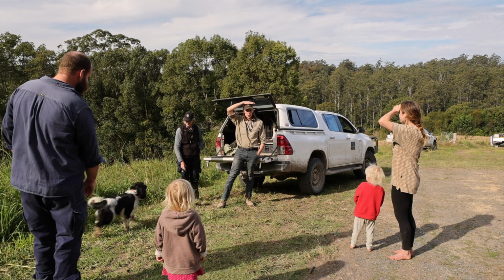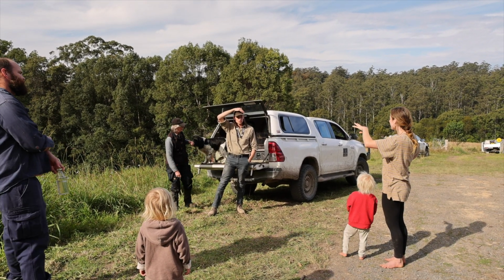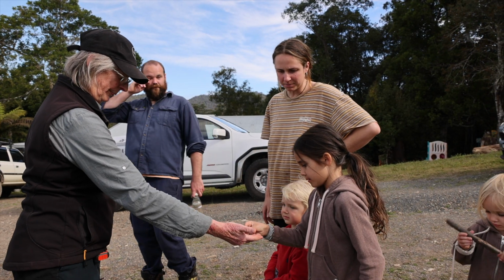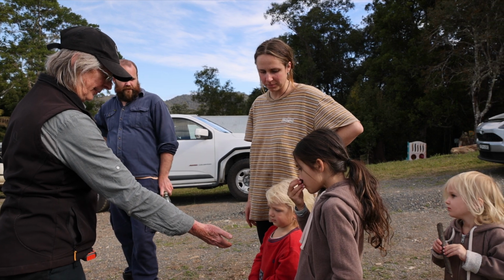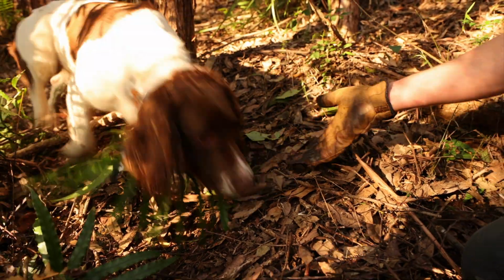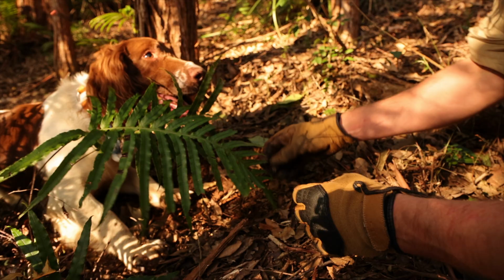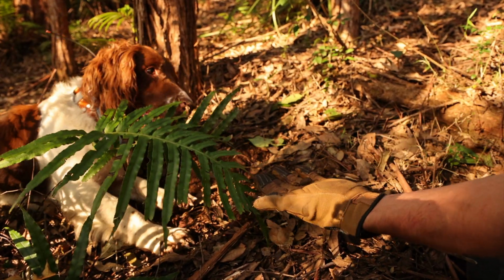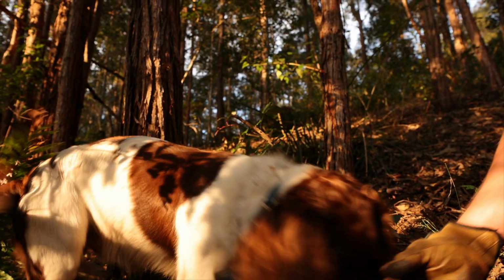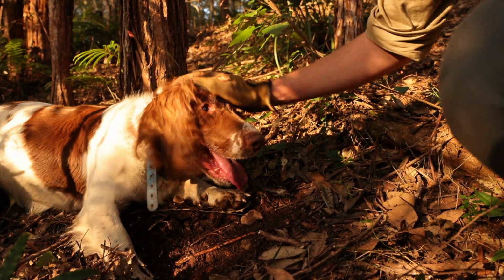It's a real privilege to be able to work on privately managed and owned land as well, to be able to see some areas of the landscape that not a lot of people do, and to be able to provide some information for the managers of that land and to give them knowledge about what's going on with the natural environment in the areas that they're managing, and to be able to show people some of the ways that their environment is being utilised by some of the native wildlife that we don't always get to see with our eyes, but Max can see with his nose.